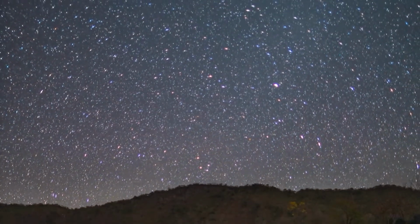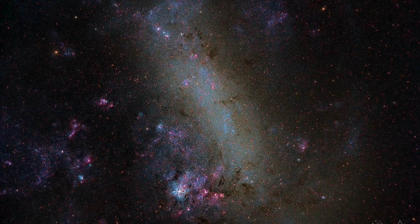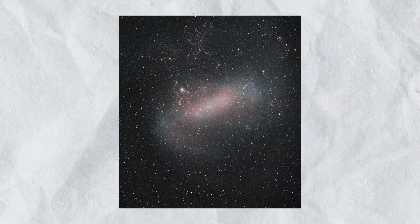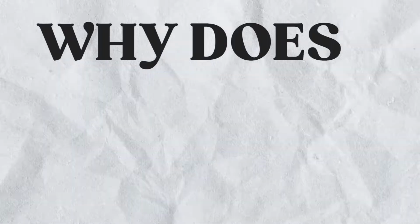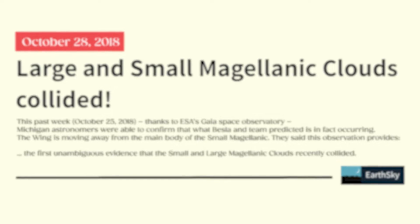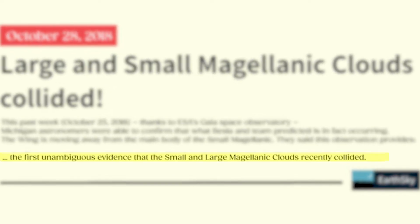Now, the shape of the LMC is quite unique. It's not neat and tidy. Instead, it has a bar-like structure in the middle and a big arm that looks like it's spiraling out. Why does it look like this? Well, scientists think that long ago the LMC might have had a close encounter with another galaxy, its little sibling, the Small Magellanic Cloud. When galaxies come close to each other, their gravity can pull and tug at each other, leading to these interesting shapes.